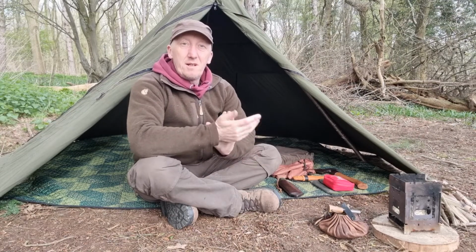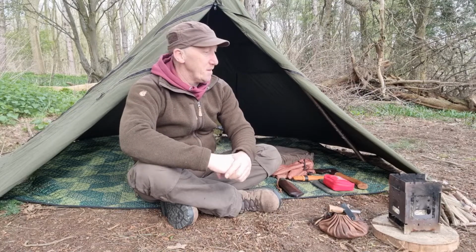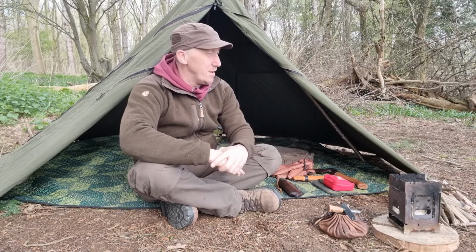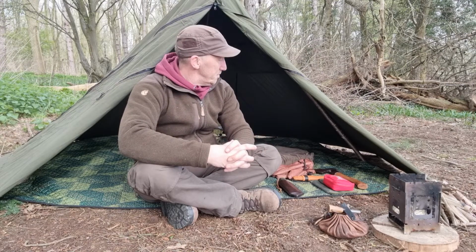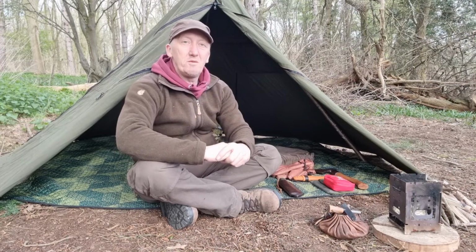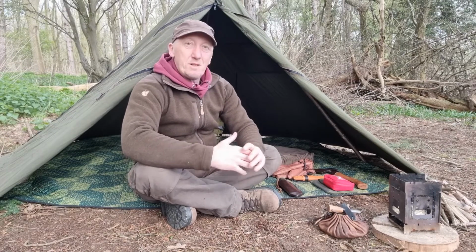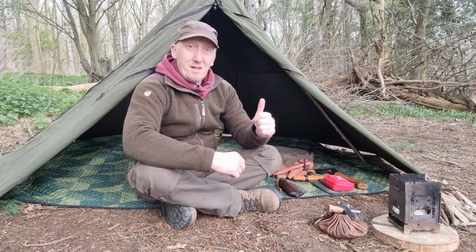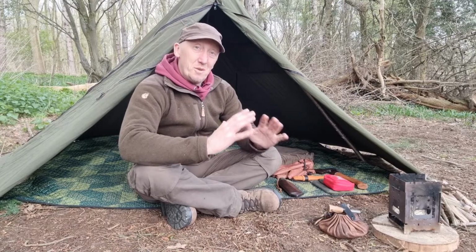I've just come out for a little bit of time in the woods today with a full lavoo, and I'm going to have a firebox stove burn, use some of my tools that I've come out with today, and all I want to do is just do a really quick video on something that's really important when you're out. And let's be honest, if you've never cut yourself or burnt yourself when you're out in the woods, then I don't think you've been trying hard enough.